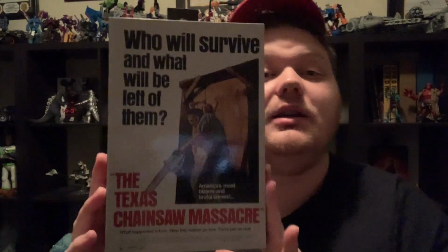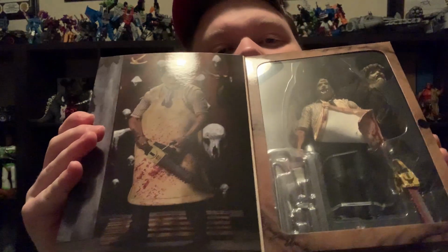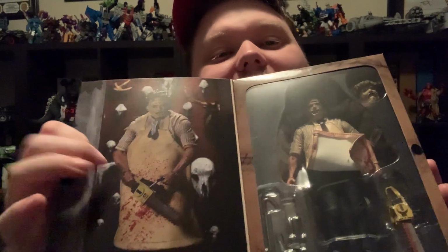So today I went to Target and I found an awesome figure from Neca again. I know, I gotta figure out what else I'm going to review. Today it was Texas Chainsaw Massacre. Yeah, I love the movie, and the figure looks like it's going to be awesome. Check that out. Look at that. I love that scene too. So we're going to check that out.